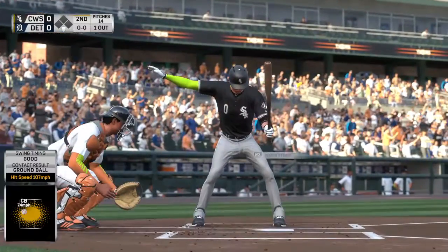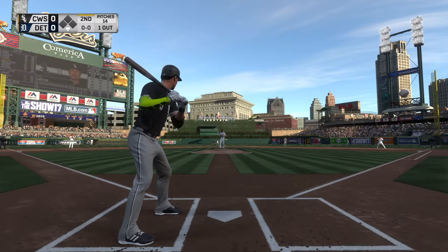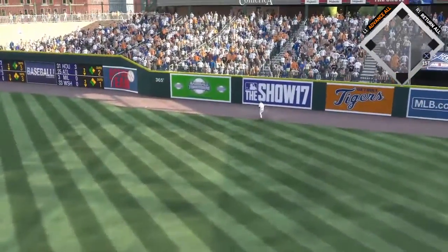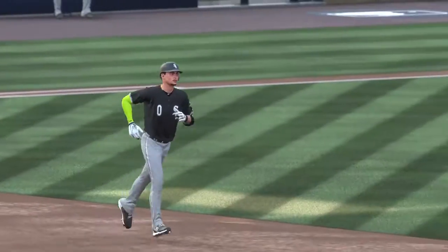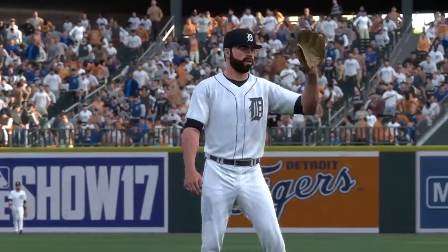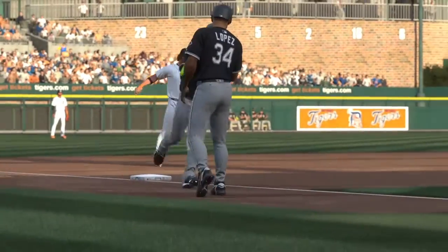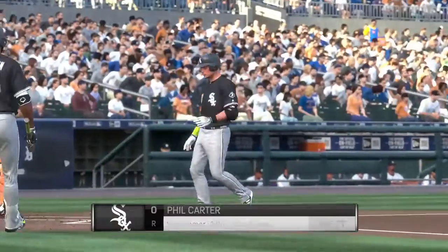Batting fifth, striding in, Phil Carter. He comes into play with the batting average in the respectable 270s. There's a swing and a drive hit well out to right field. Adkins looking up. Gone! A solo shot here to straightaway right field. Number 13 for him on the year. As the White Sox are on the board first, it's 1-0.